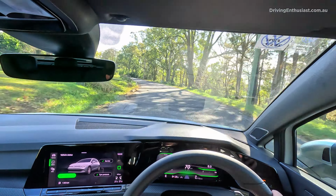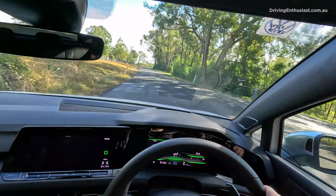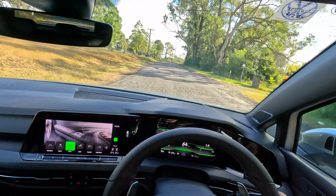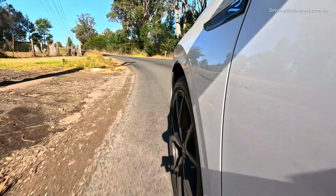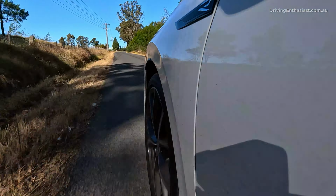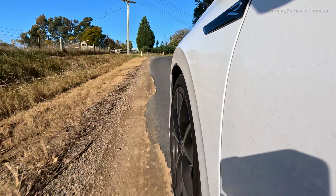Throttle is not so sensitive, not that it's that sensitive anyway, but if you really want to do some sporty driving, you've got the race mode. You've also got a drift mode as well, or a Nürburgring special mode, and it turns it into just a much more serious vehicle.